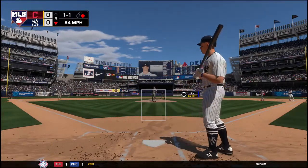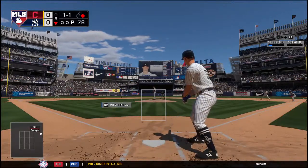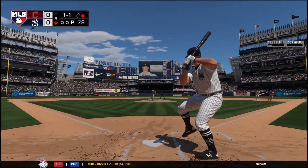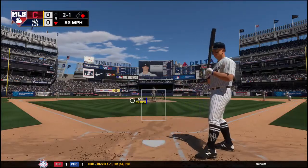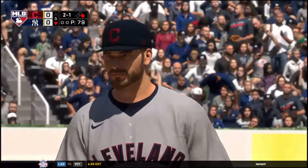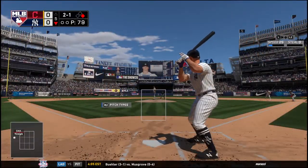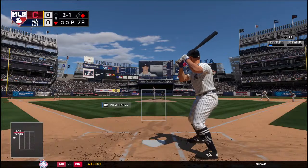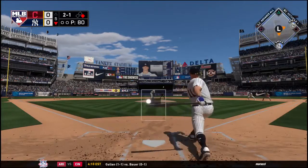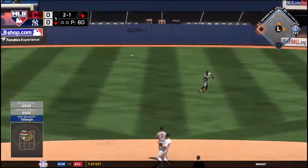Tried to get him to go after the slider, but it's 1-1. Sinker misses that time, and it's 2-1. Sometimes you got to be aggressive offensively, but sometimes you just let the pitcher dig his own grave. Patience and discipline seem to be the way to go right here. Now the 2-1. Line drive, and that's a base hit into center field.